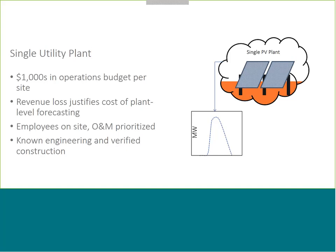The market structure is beginning to move to a position where the revenue lost from imbalance justifies the cost of a plant level forecast, meaning we want to forecast what the power and energy output of an individual plant is at 50, 100 megawatts. The site has employees there. There's O&M of the systems, the maintenance of these systems, and the investment in keeping these systems operating at as close to 100% availability is very high. And during the financing and development process, the specifications of these plants are very well known. The engineering and the constructions are verified. There are a lot of processes that the industry has developed over the years to get a really high level of detail about these plants.